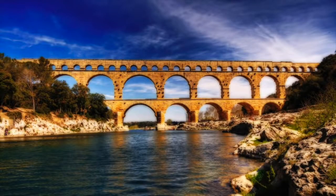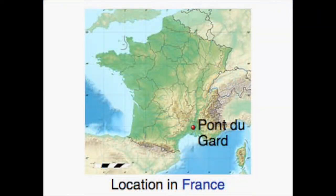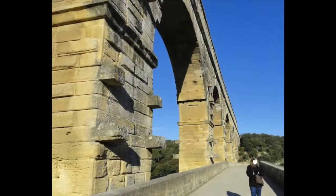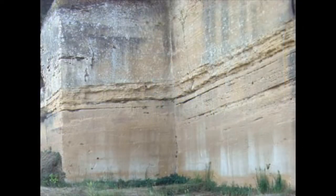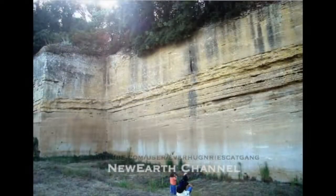Pont du Gard is an impressive bridge, part of the Nimes Aqueduct in France. It is some 50 meters high, that means the height of a 15-storied building. Some of the stones that it is made of reach the approximate weight of 6 tons. It is of course a tourist attraction, and besides the bridge itself, the tourists are invited to visit also the quarries where supposedly these blocks came from.